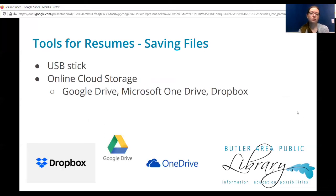When you're saving your files, you want to be able to access them easily. One way to do that is to save your files on a USB stick. That way you can put that USB drive on your key ring or in your purse or your backpack, and take it with you. That way, at a moment's notice, you can stop in at the library computer lab or at any other location where you might have access to a computer and easily open up those files, edit them, make copies, and upload them to job application websites.